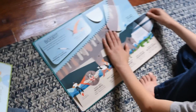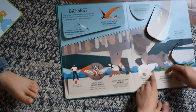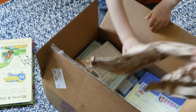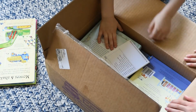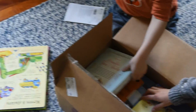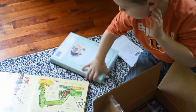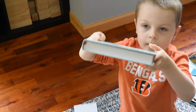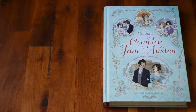What about Steve? What's the biggest dinosaur? Argentinosaurus. Let Steve pull him out. Why? Because it's his turn. Oh boy. Wait, Jane, hold it up so you can see it. Can you hold it up? Oh, that's a big one. Yeah, let's see the cover. Complete Jane.